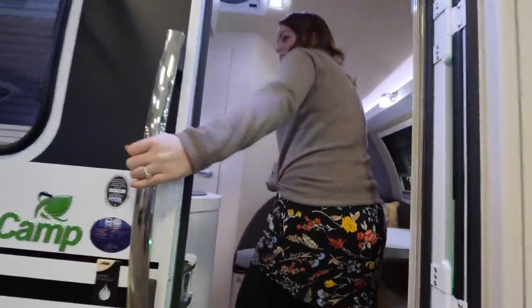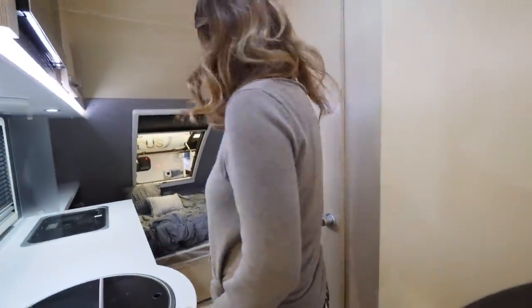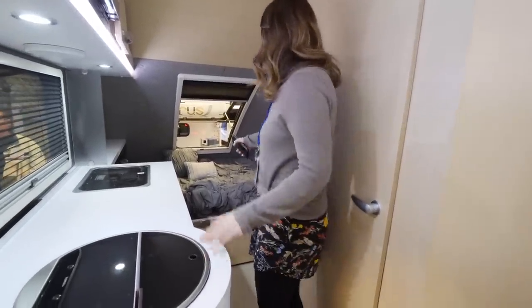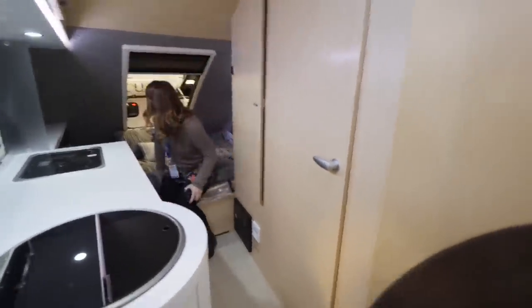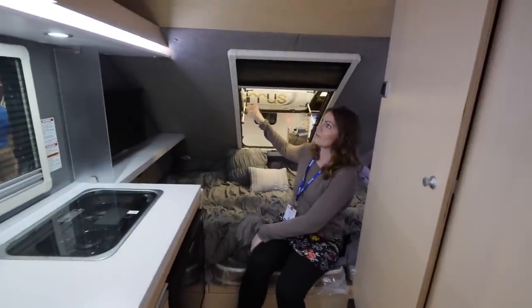This one with the gold on it. Of course you like the gold, right? I love gold. It's nice though. I really like this. You've got the bed in the back, and I love this huge window. You could totally just listen to the waves or look at the stars.